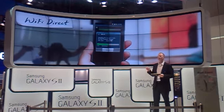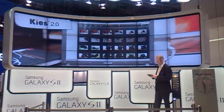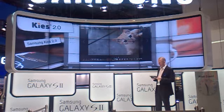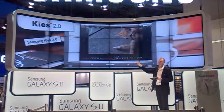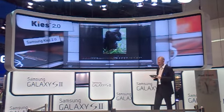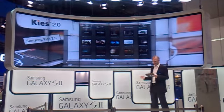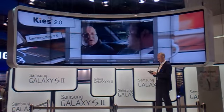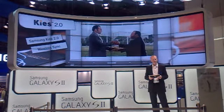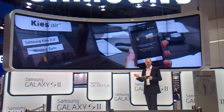Let me also introduce the wireless sync features of Samsung's Kies 2.0 and Kies Air. Many of you have probably already used Samsung's integrated content management program. Kies 2.0 is an upgrade from the former 1.5 version and it's available for everyone. So now you can sync the S2 and the PC to back up personal information, maybe to write postcards, and share multimedia content as well without any USB cable. Simple and convenient.